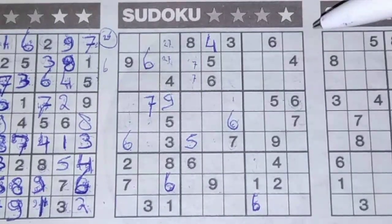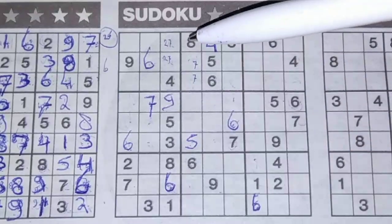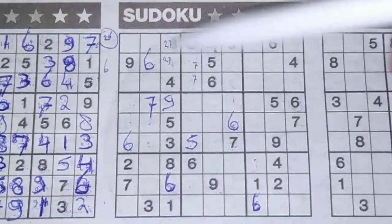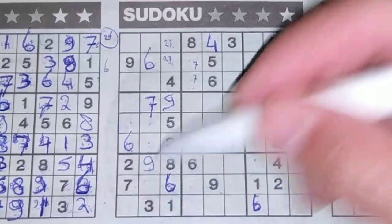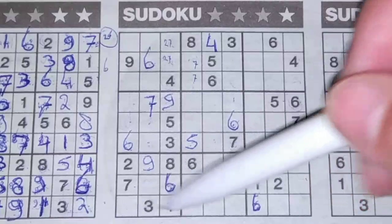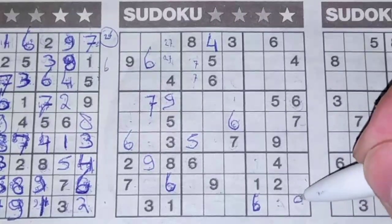Three, two, the 9, yes, 9 in this column, 9 in the third column, so in the column between, the second column, the only two places for the 9, here or there, we see a 9, no 9 there, 9 should be there. 9 in this row, 9 in the row below, so in the last row, the only two places for the 9, here or there, we see a 9, no 9 there, 9 should be there.